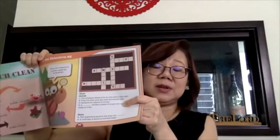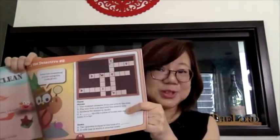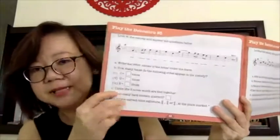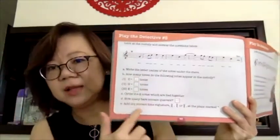Okay, so this is challenging, it's fun, it gets them to think and motivates them to look for the answers if they have forgotten the answer. All right, some students would like this kind of fun. Okay, simple score reading, that tests them at multi-level learning.